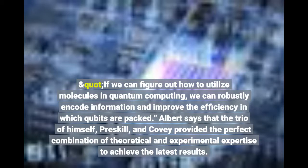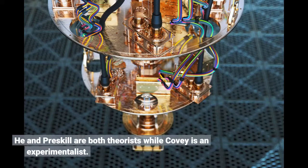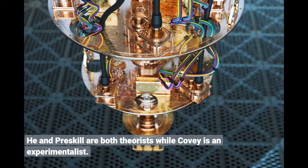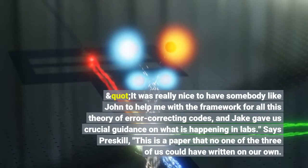Albert says that the trio of himself, Preskill, and Covey provided the perfect combination of theoretical and experimental expertise to pull this off. He and Preskill are both theorists while Covey is an experimentalist. It was really nice to have somebody like John to help me with the framework for all this theory of error-correcting codes, and Jake gave us crucial guidance on what is happening in labs. Says Preskill, this is a paper that no one of the three of us could have written on our own.